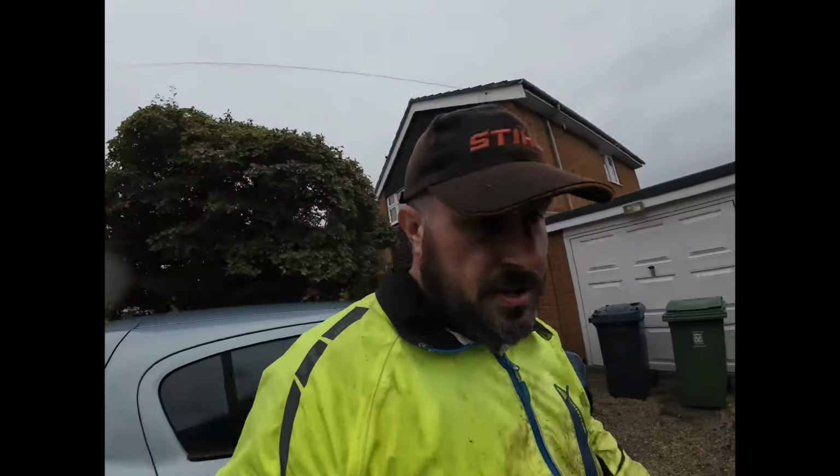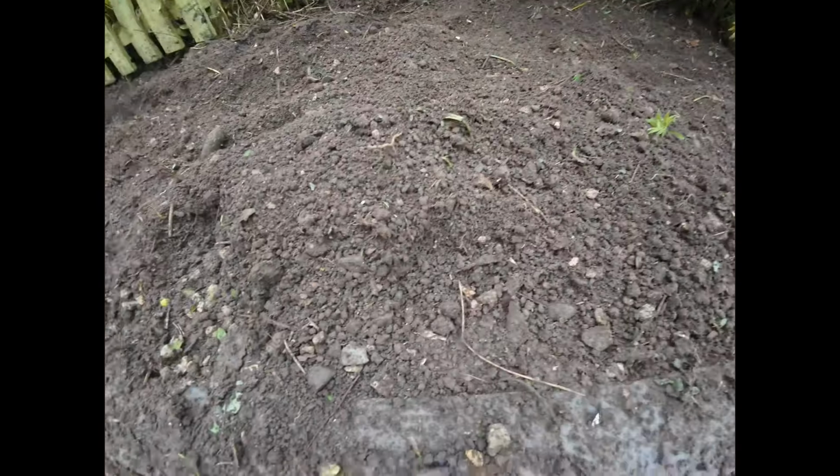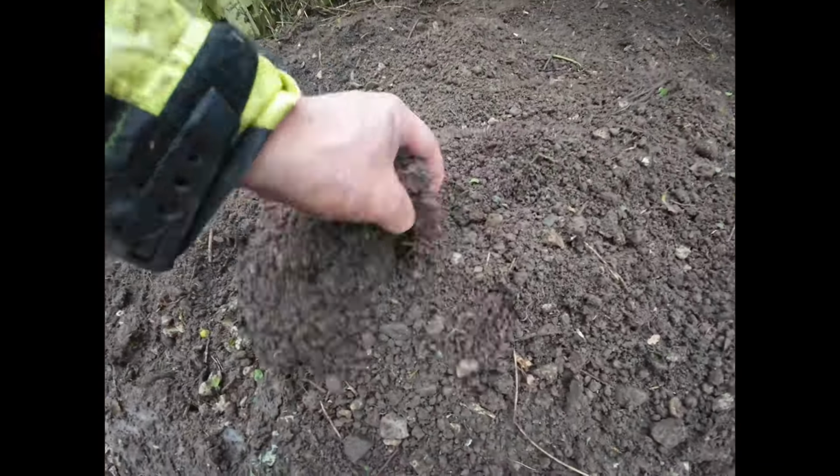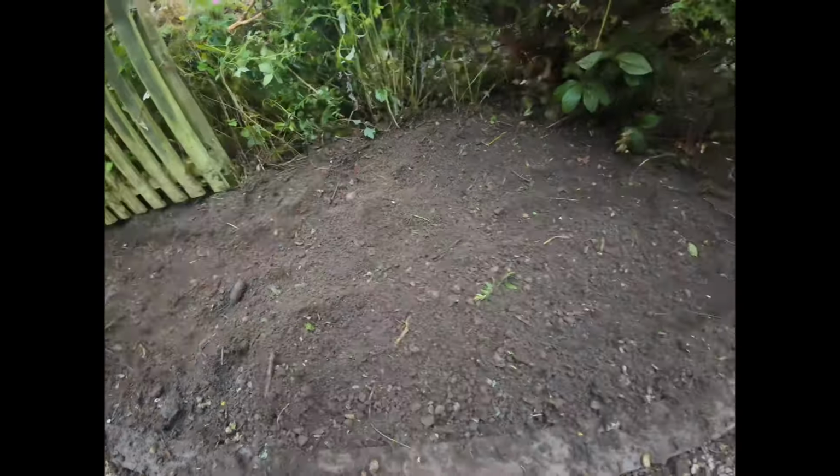So I'm hoping you've seen a bit of that, guys, what the machine was like in action. We hit a couple of stumps underneath that I didn't know were there, but I'm going to show you now what it's done. So obviously the customer wanted some nice planting soil, and we've tilled it over, look, and now that is exactly what they've got.